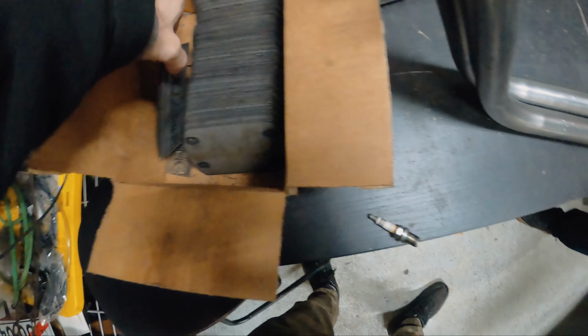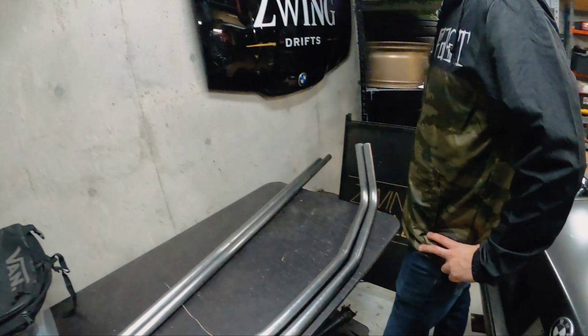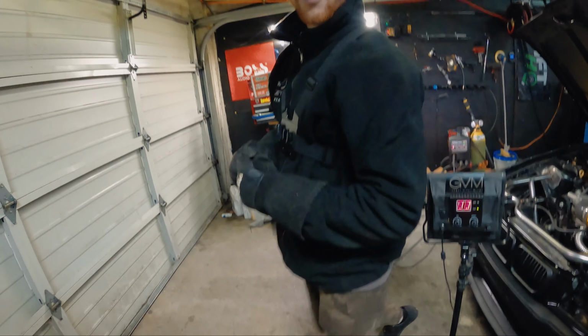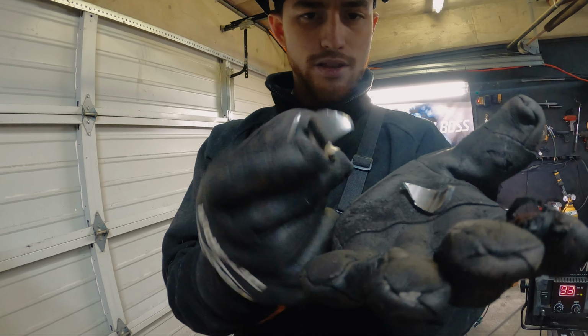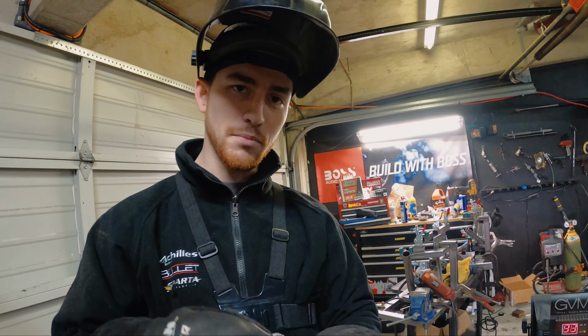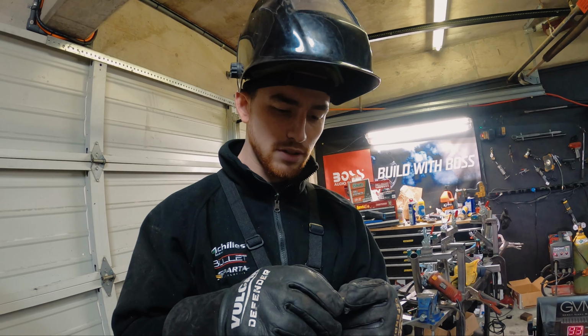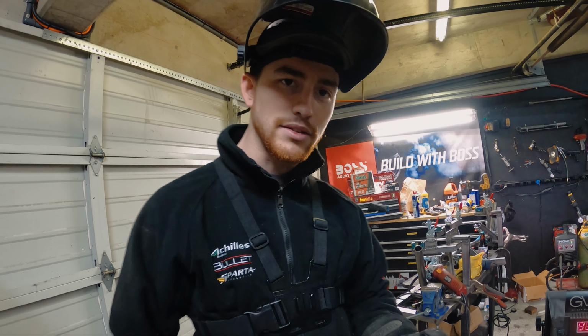Here's our box of plates. We only have a couple Zwing tags left. I don't know where they all went, but we'll make some more. After we notch all of our tubes, we're left with all these weird pieces, and I was thinking, I don't really have a beer bottle opener, so let's at least throw this on the end so we can smack it down on something easy.